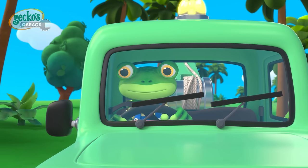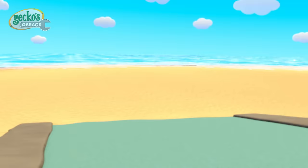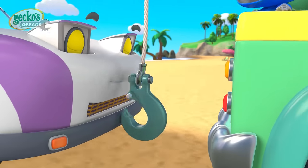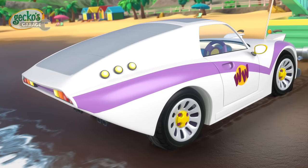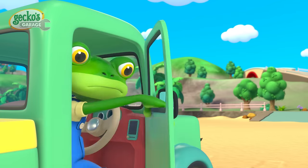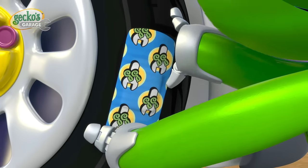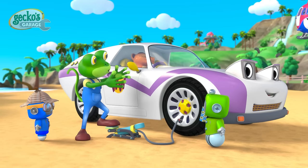We have to stop them! Hold on tight, Mechanicals! Mr. Weasel, are you okay? It's okay, Sly. It's just a flat tire. We can fix that. Gecko knows just what to do. With a patched up tire, you're good as new.